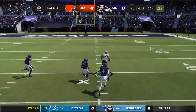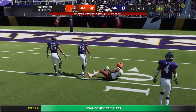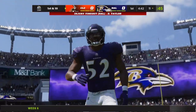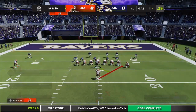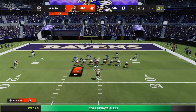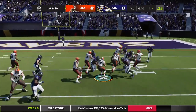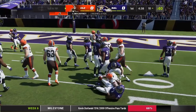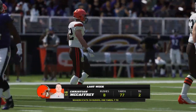Got an open man, finding Jefferson. And they're going to have this in a great spot way down in Baltimore territory. Now it appears we've got an injured Raven down there on the field. A real field flipper there, as all of a sudden they've got a first down in the red zone. Now a give, right side, McCaffrey. And he'll get this one down to about the 10-yard line.